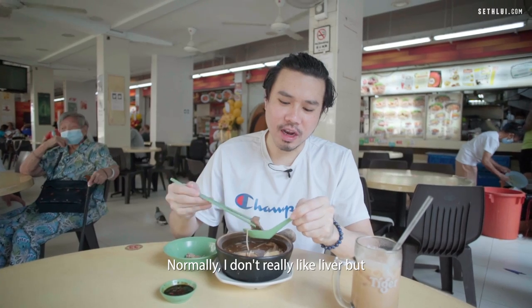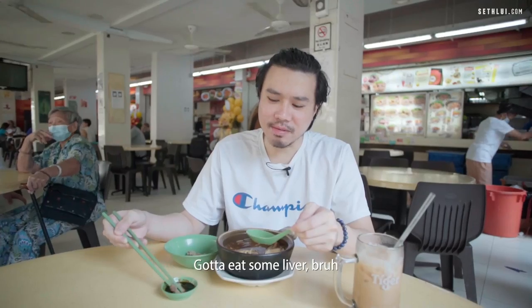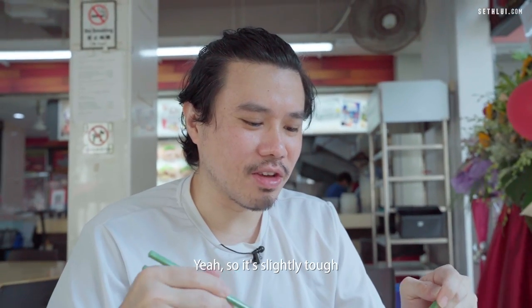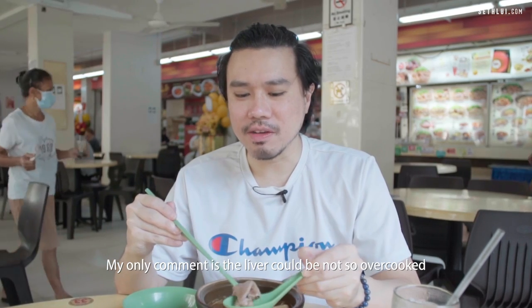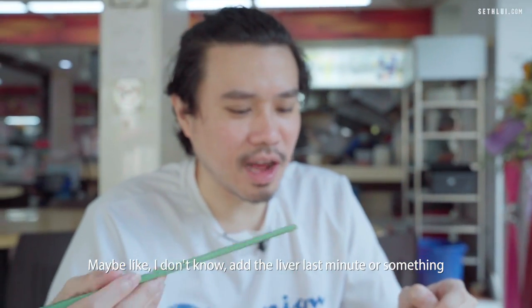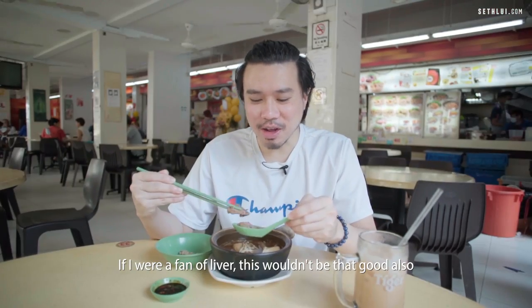Normally, I don't really like liver, but for the sake of experimentation, gotta eat some liver. Okay, even though I hate liver, this one's a bit overcooked from my knowledge of how good liver should be. It's slightly tough, you can see there's not much pinkness left in the liver. I want to comment if the liver could be not so overcooked lah. I think they need to time it a bit better lah. Maybe I will add the liver last minute or something. Not a fan of liver, but if I were a fan of liver, this wouldn't be that good also.